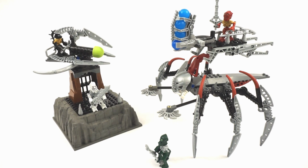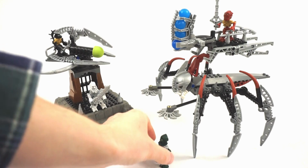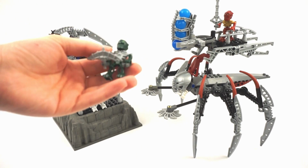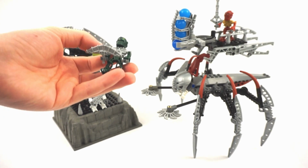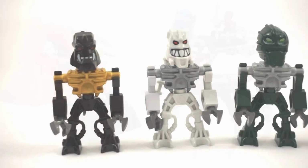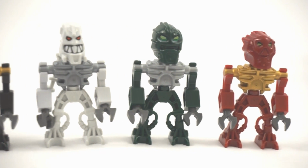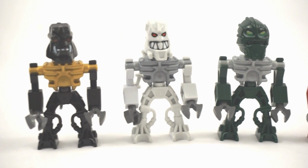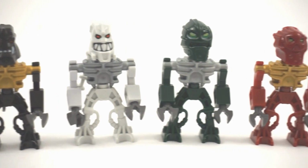I think a good first place to start would be with the minifigures. Obviously, they've changed drastically since 2005. They're much different. They're larger, and they have more articulation, featuring about 6 points of articulation. I would argue these are a great improvement over the prior Bionicle minifigures.